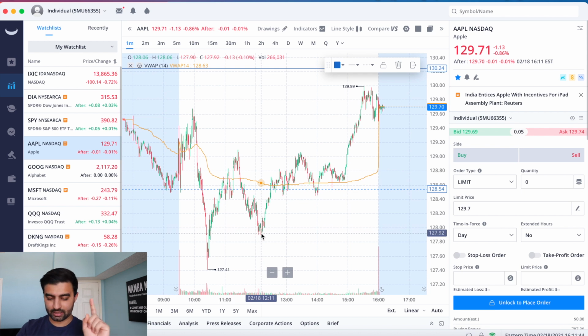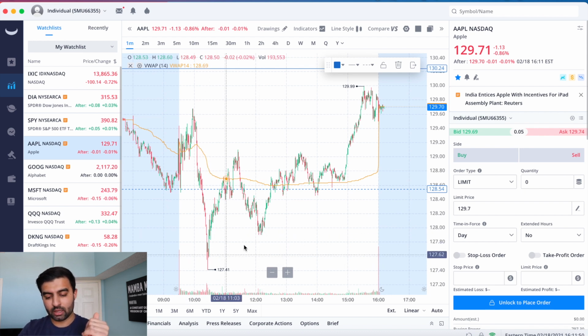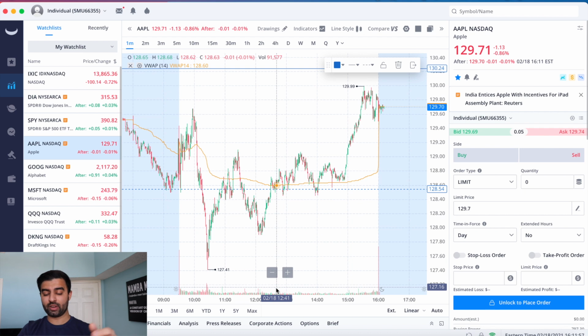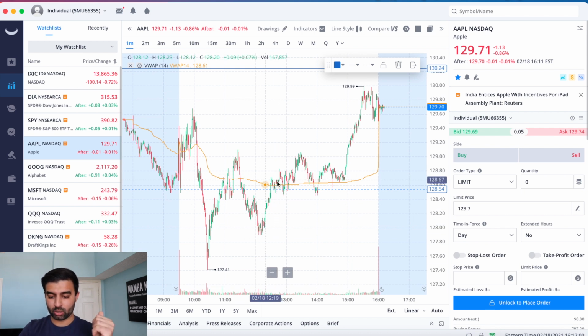This time though, what I liked again, and I'm just kind of talking out loud here as I'm seeing the price action during the day. Look, we don't go as low as here, right? We see a little bit of a reversion, push up. Great news. Look, we didn't go down to make a new low of day. We rather push up back to our level.